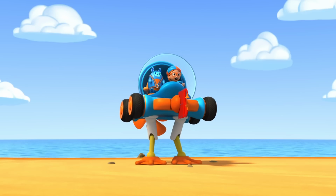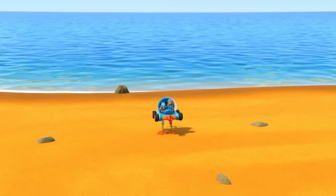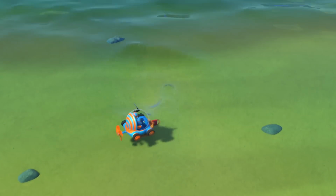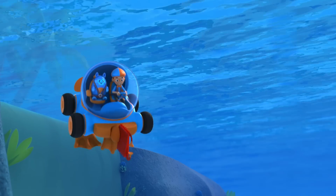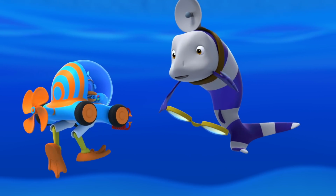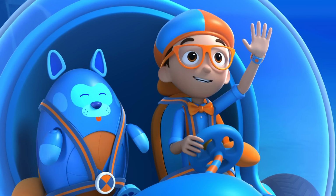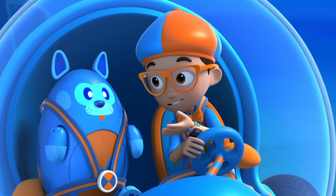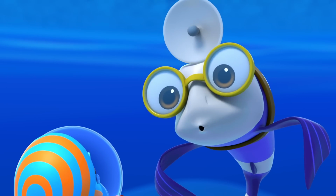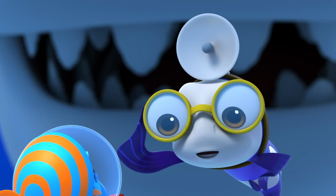Shrinking down! The Blippi-mobile is ready for adventure! Oh, hi there. I'm Dr. Paula the Pilot Fish. I'm a shark dentist. Hey, it's me, Blippi, and this is Debo. We're here to learn how many teeth a shark has. Well, you swam into the right corner of the ocean. I'm about to visit my friend and patient, Larry.